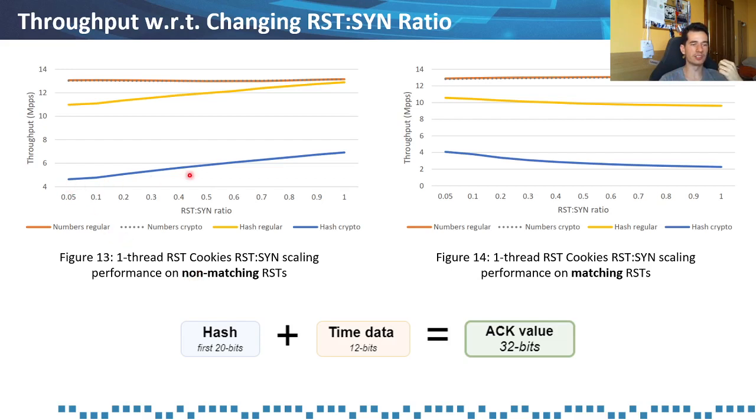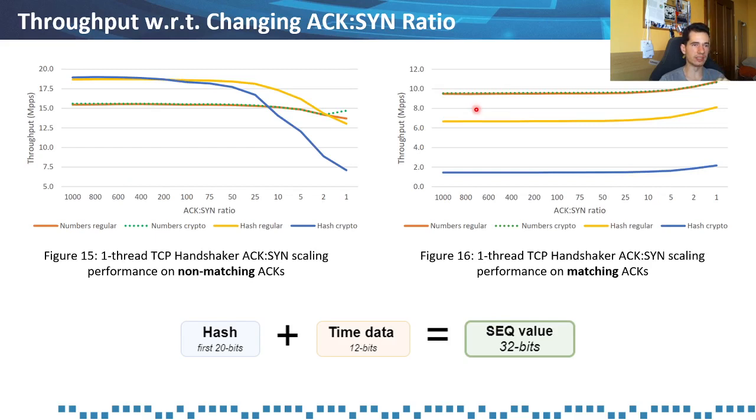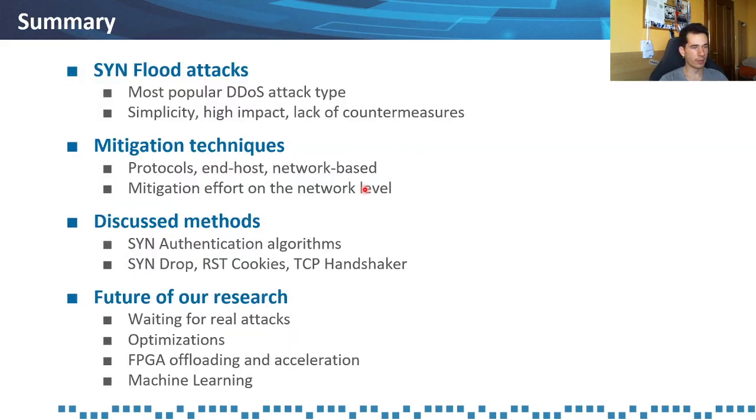So when there are a lot of resets in the traffic, the hashing methods' throughput slightly increases, and so on. When there are matching resets, so we need to compute hashing for every reset, the throughput slightly decreases. Something similar is with TCP Handshaker, but there are acknowledgements and not resets, but also they can be matching and non-matching. And when there are a lot of non-matching acknowledgements, the throughput is higher, and as the ratio is getting like one acknowledgement to one SYN, the throughput decreases.